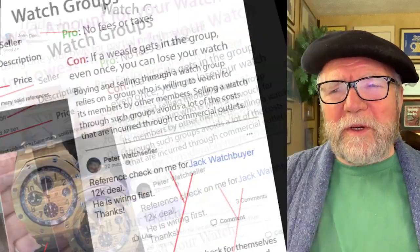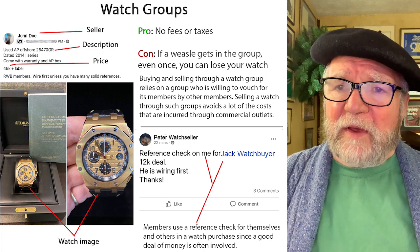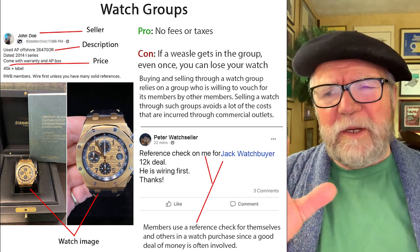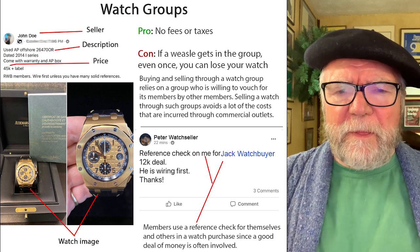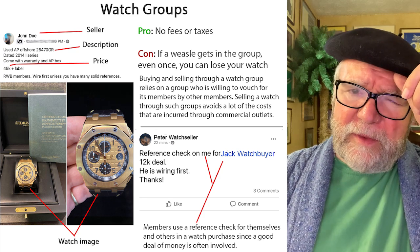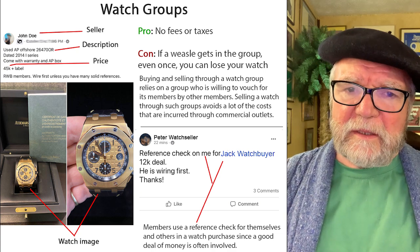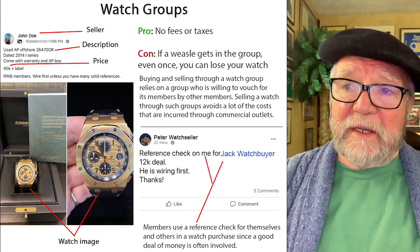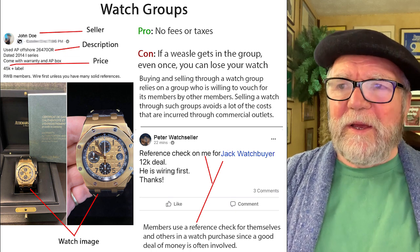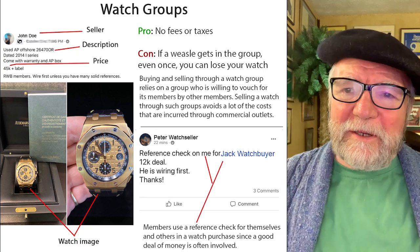Now the next is a little trickier, but there are several advantages, and a lot of people like to use it. And this is through watch groups. They're sort of like a group of people who get together to buy and sell watches, and they do it between themselves a lot. The pro side of it is that there aren't any fees or taxes or a lot of other things that you pay for otherwise. And the bad part is that if a weasel gets in the group somehow, even once, you can lose your watch. But by and large, these are really pretty good.